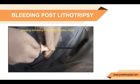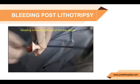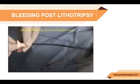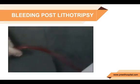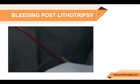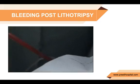Don't keep on looking like this. Take it out. If you keep on looking like that or washing continuously, the blood will wash away. 5 liters also will wash away. Then what will you do? Hypotension will come. Take it out, put a stent or guide wire access, because sometimes access is important. Clots will form. The stent will aid in drainage of the urine.